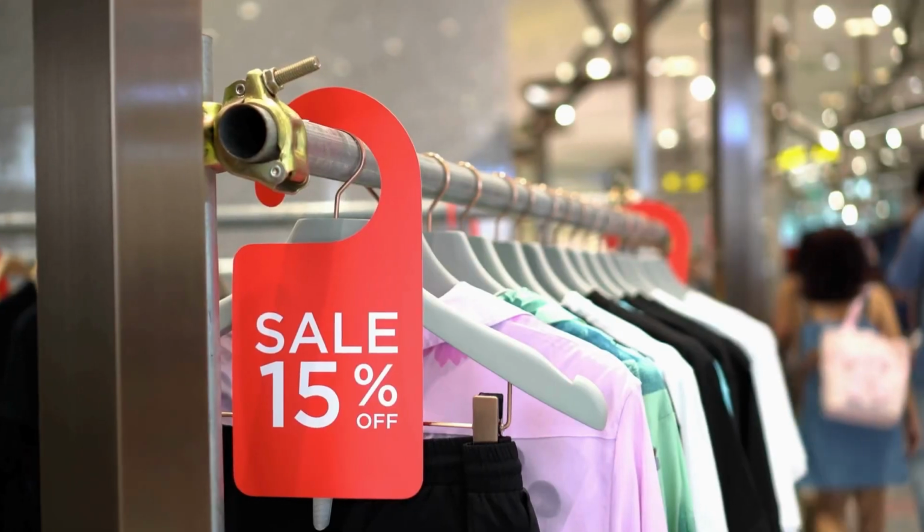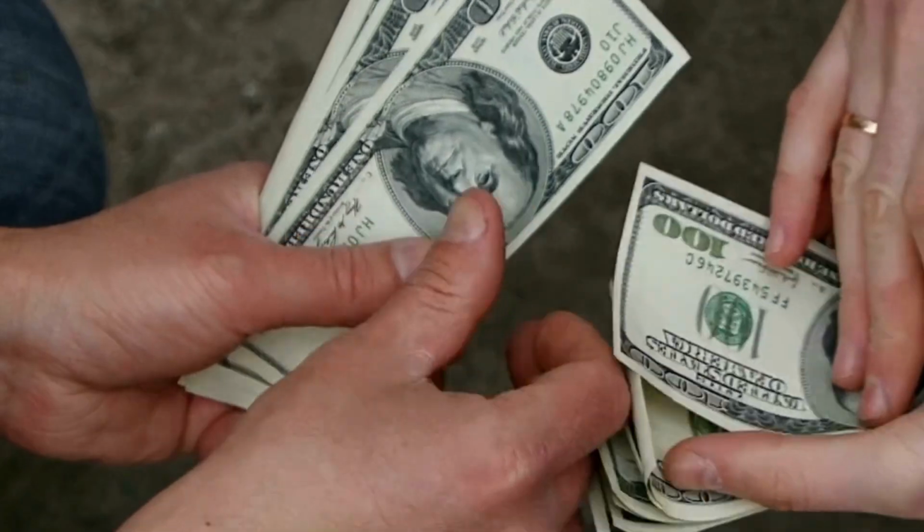Have you ever walked into a store for just one thing like milk, only to leave with a full cart and an empty wallet? It's not a self-control issue. Retail stores are psychological playgrounds where every detail, from the store's layout to the price tags, is strategically placed to get you to spend more money.